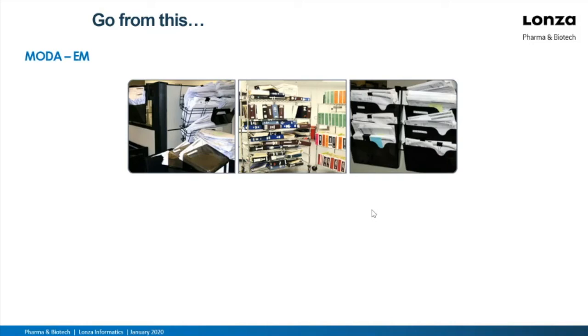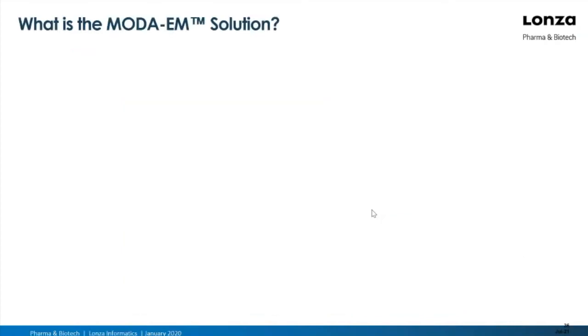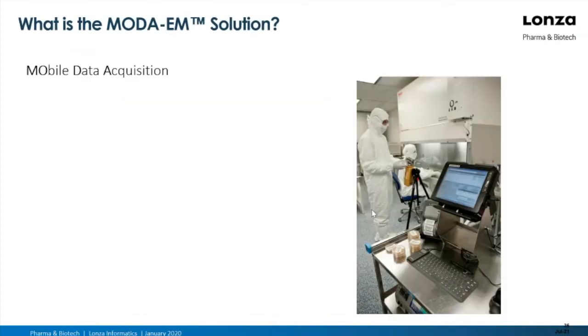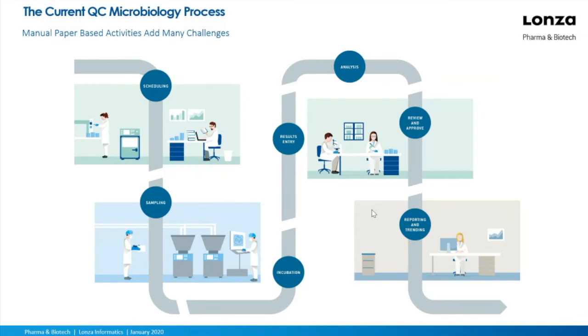But today we are in a digital situation. We have everything: iPad, iPhone, and so on. So there is also a need for manufacturing to move from paper to a paperless system. This is why we are offering a system called MODA, which is mobile data acquisition. You scan the barcode and collect data digitally, and you can also sign with digital signatures using this system. This system is compliant with 21 CFR.